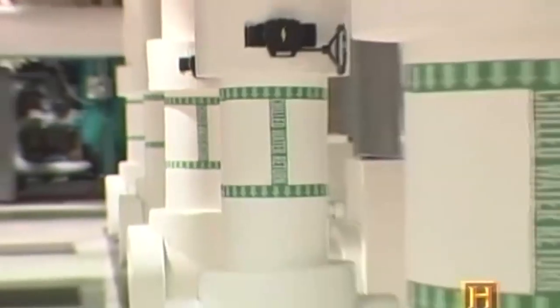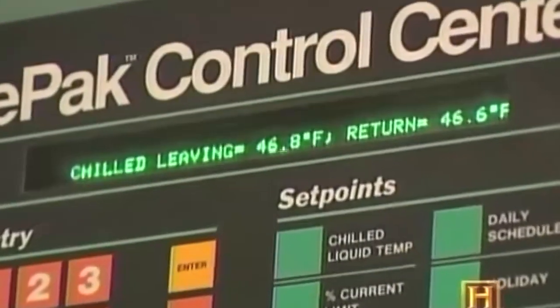A chiller is kind of the reverse of a boiler. If you think of a boiler that heats up and makes hot water to distribute around, the chiller makes cold water to distribute around. That cold water is usually somewhere in the neighborhood of 40 to 45 degrees.